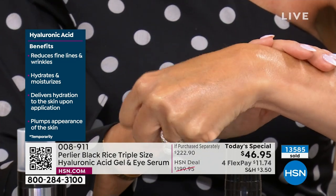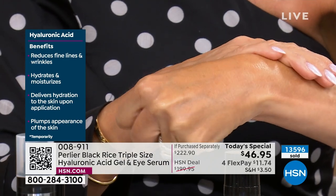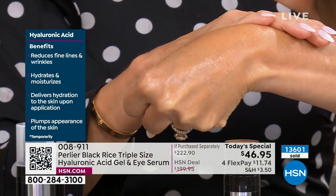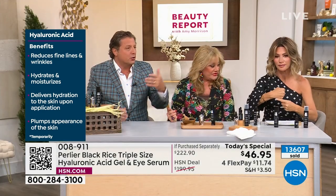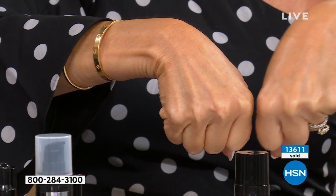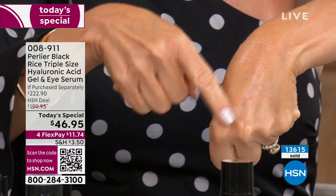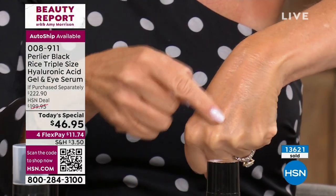Look how quickly it absorbs in. That's the beauty of this product. It never stays on your skin. Your skin recognizes it and pulls it in. And then once you have it, you have two different size molecules. One is going super deep and hydrating from within. One is staying outside to give you that glow that everybody's looking for. Look, see how you can see all my veins? Look at this one, how it plumped that skin up.